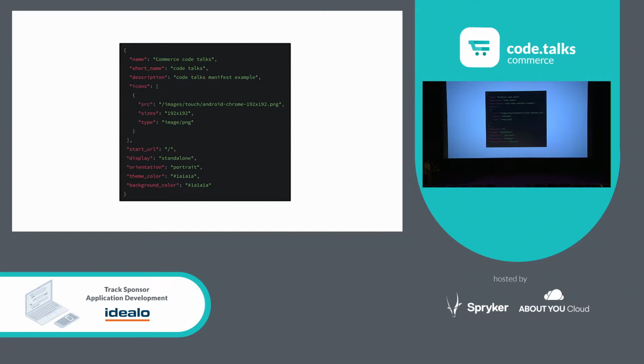So let's start with the name. It's a very human-readable application name. It says commerce, code talks. It's super simple. Everybody knows what the name is. And short name. This is the name that's going to be shown to the user after they installed it on the mobile phone, instead of the long one, because the maximum number of characters we could have there is 12. If it's more than that, it gets truncated. So we want to have a simple short name for our application.